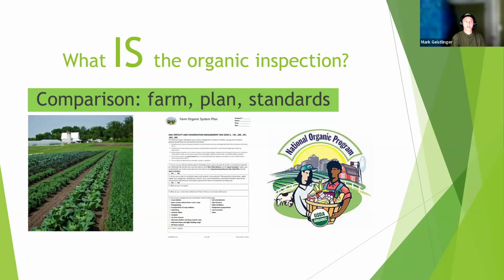The farmer said that they used manure in the organic plan, but then there's no evidence that the farmer uses manure in their fertility program. So let's talk about that. Or vice versa: here's a load of some input, a fertility amendment that just arrived. What's that? Is that on your list of inputs? And then an inspector will know the organic rules to know whether something is allowable or not.